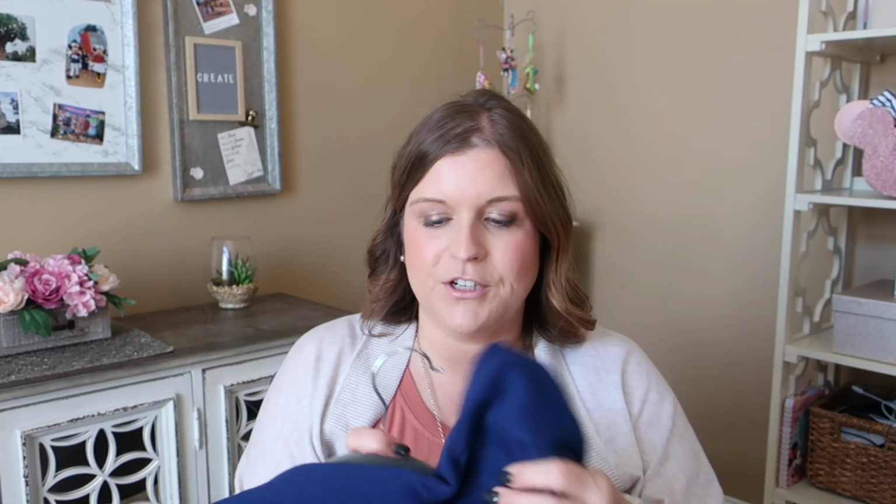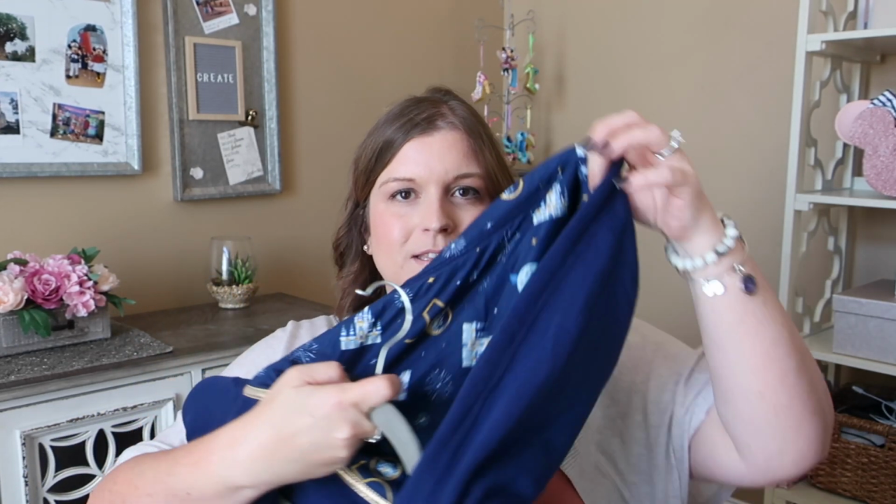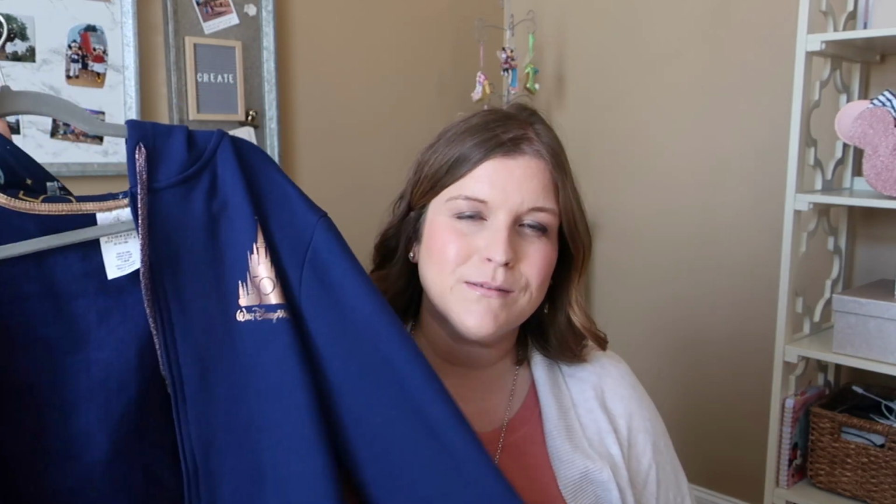I almost got one for the girls, but they had a couple different styles, and I thought it would be better if they got to pick it out on their own and then wear it on the trip, and we do that a lot, where they'll get a sweatshirt to bring home with them. I love that the lining is in the hood, and of course I brought this home, and Natalie was like, I want a sweatshirt, I want that one. So anyhow, I have a feeling this is going to be the one that she ends up with.